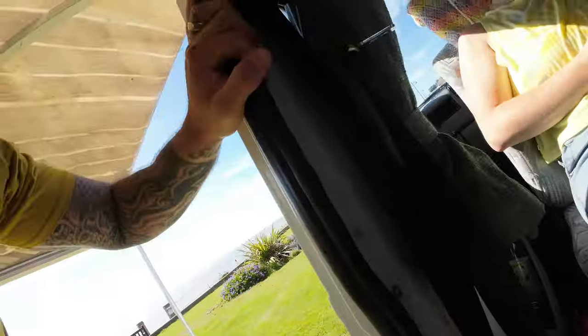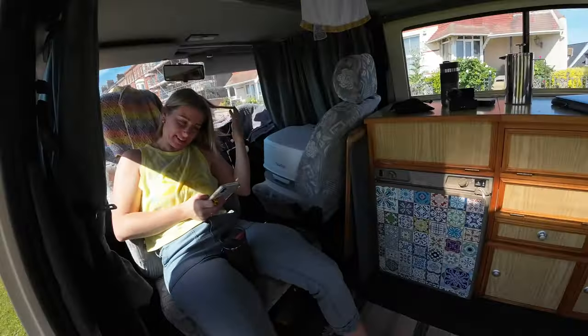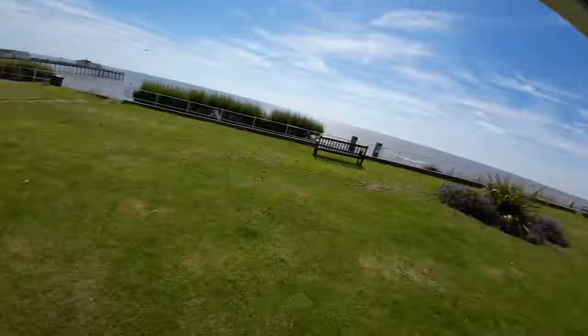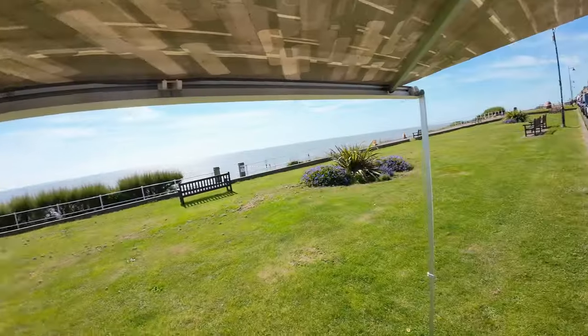Oh, that's the 60th time I've hit my head on there. I'm not used to having a van this low. I have to bend down every time. Rox, she's asleep. Not really the place to put an awning out, is it? But I wanted to try it. Never mind.